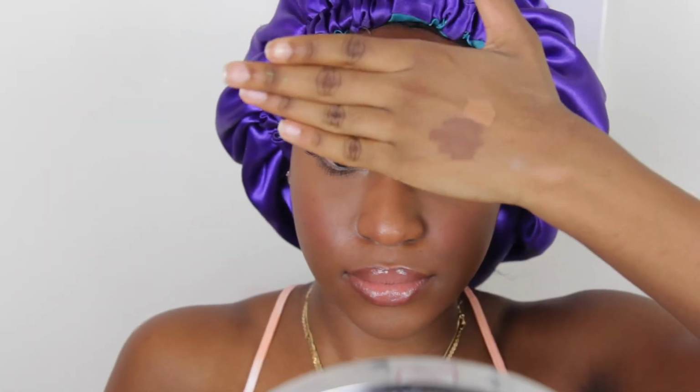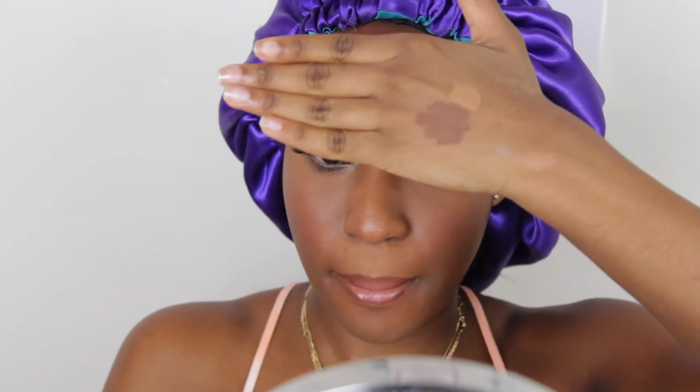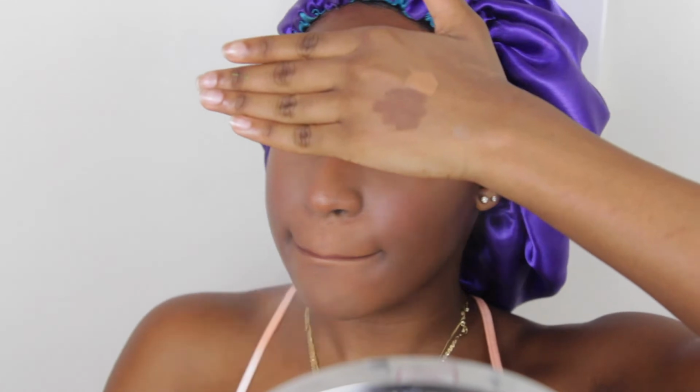Lastly, we're gonna set our entire face, and this is like my favorite part because it just makes your entire makeup look come together. Now, when you set your face, everything just blends. All that powder, everything, it just sets in place and it looks smooth and flawless. I promise y'all. So I apply a good amount of setting spray, and then you just dry it off. Make sure your hand is a good way from your face so you get an even spray.